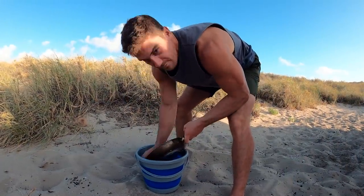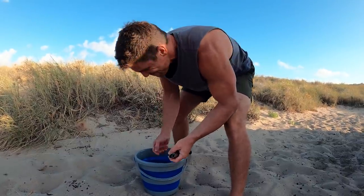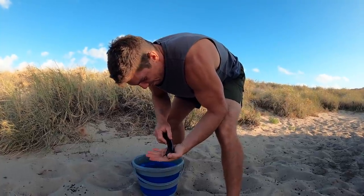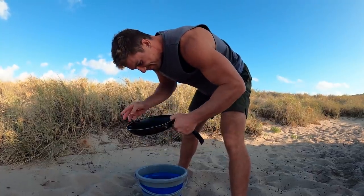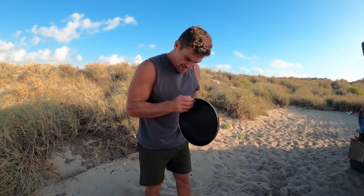And the best part about camping. Oh, it's breaking your pan. Oh my God. Too strong. We didn't think that would happen. Okay, well, I'll fix it.